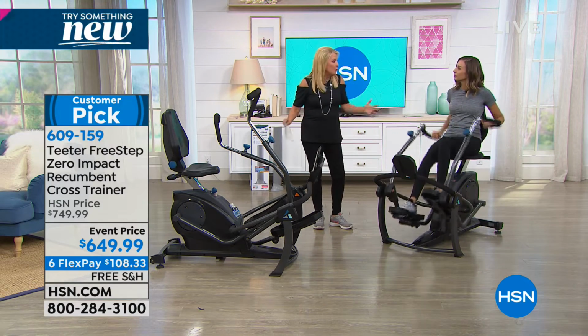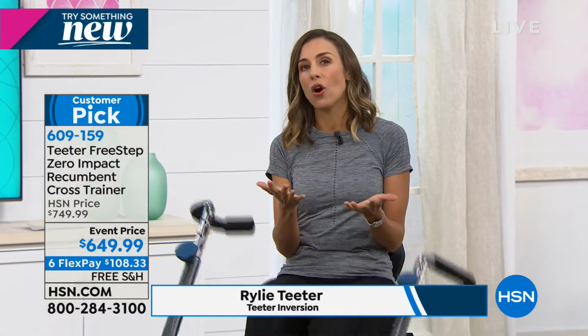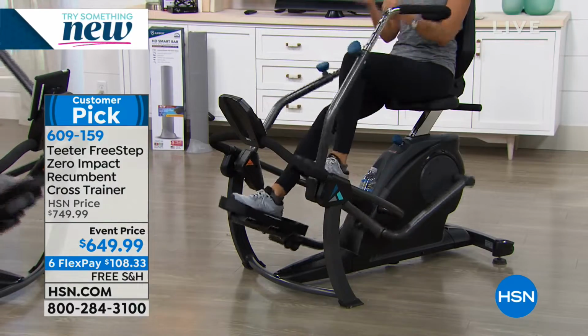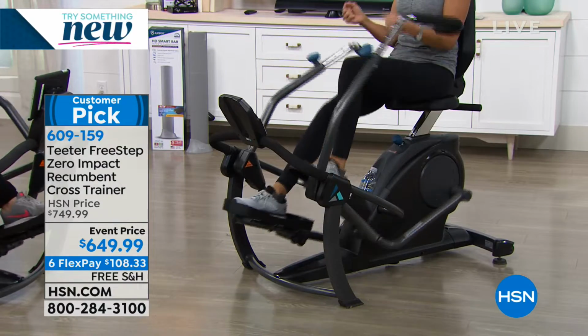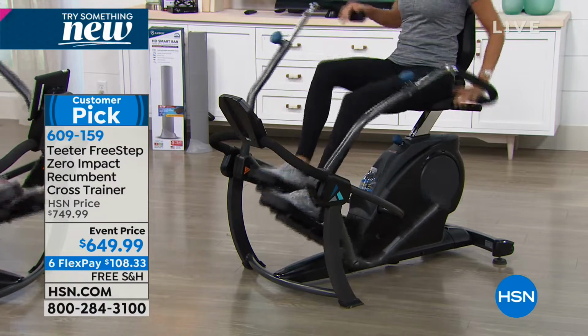I was so pumped you went into other things. Well, we had to, because we work with people that have joint problems, and there really isn't anything in the home use market that caters to them. Of course, there are recumbent options where you're seated, but they still put a lot of stress on the joints. They use cycle motions, they let the knees travel over the toes, and that really strains the knees, as well as creating instability in the back and the hips. So we made something that is completely zero impact.